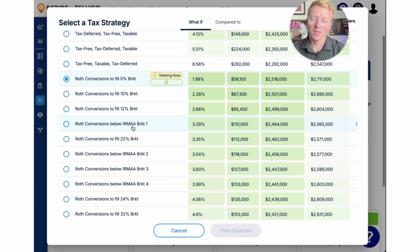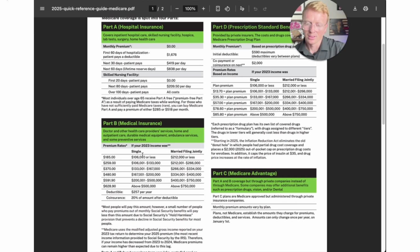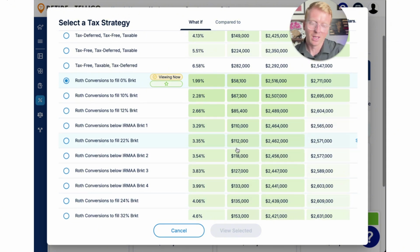IRMAA is income related monthly adjustment amount once you're age 65, if your income is too high. So based on your income, whether you're single or married, you can see at certain income levels, your premium for Part B and premium for Part D increases, right? So that's what your IRMAA is. So do we cross that? Do we trigger that? When we're thinking about Roth conversions, where is the optimal place to convert?